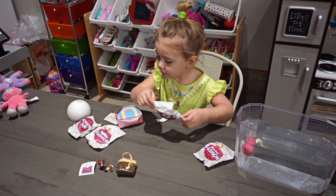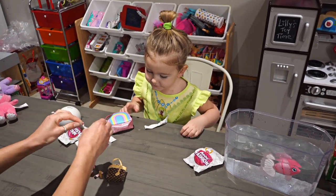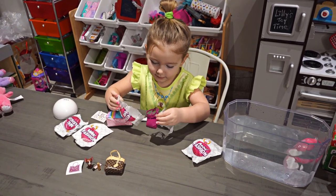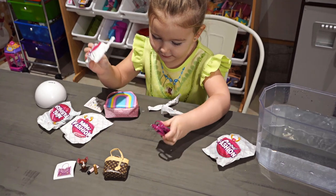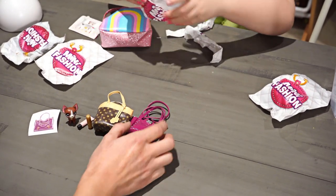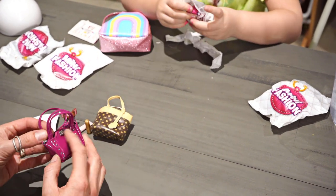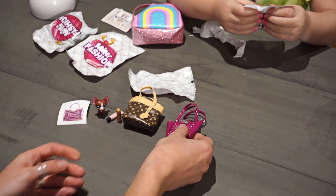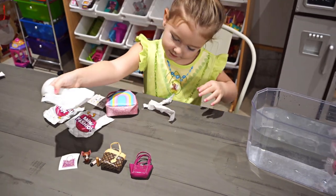Let's see what else you got. No. I love that. Ooh, pink purse. Pink purse. That's so shiny. Mm-hmm. That's cute. Maybe there's something more. No, no. There's more paper. Here, open this.